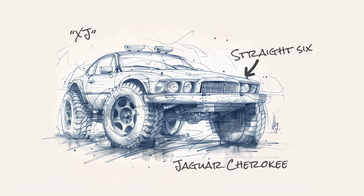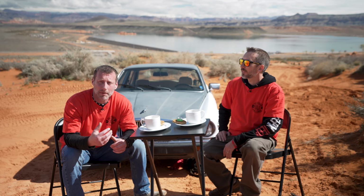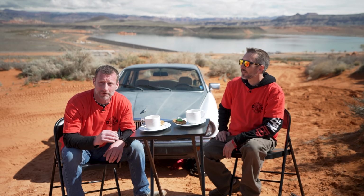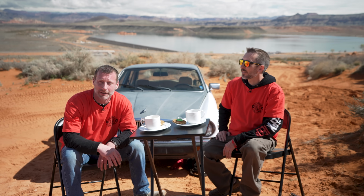The hardest part of turning this XJ into a real XJ is probably not going to be the execution, it's going to be the planning. It's going to be figuring out and sketching down on paper exactly how we're going to do this.